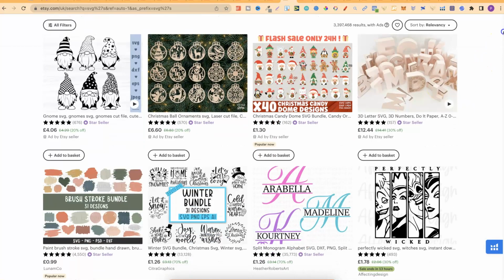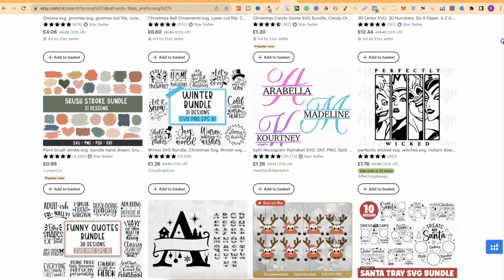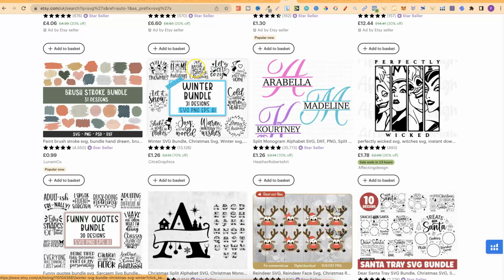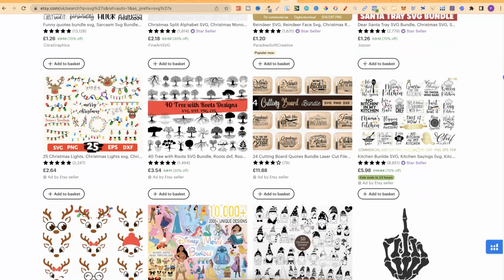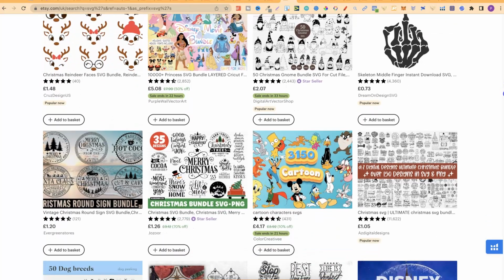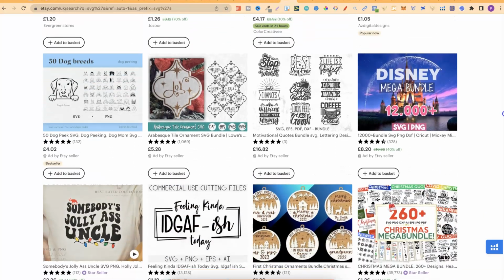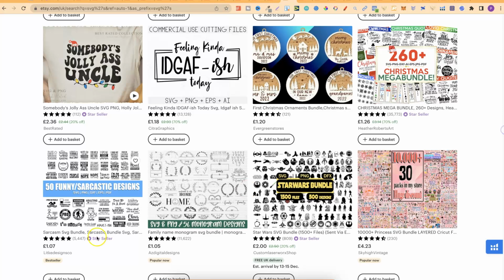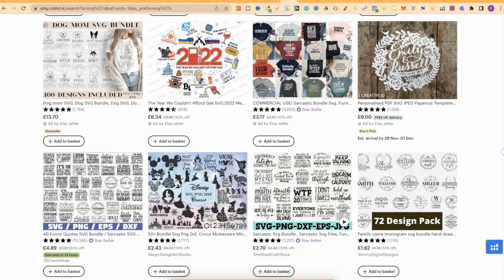Now, if we take a look down here, very popular ones are fonts or quotes, just with a couple of different fonts. So if we take a look here, we can see the winter bundle. There's lots of different types of winter quotes, and they're nicely designed. If we keep scrolling through, you're going to find lots of different quote ideas, but quotes and graphics sell well as SVGs. Now you can do this for so many different niches as well, because the SVG niche is absolutely huge. So come through and take a look at SVGs.